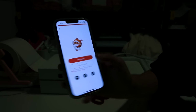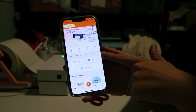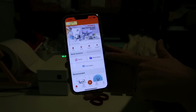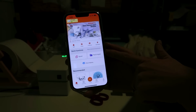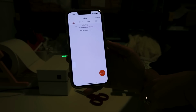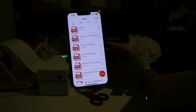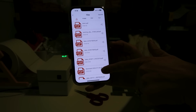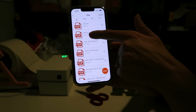Oh, I gotta log in, hold on. So once I am actually ready for this screen anyway, I will have already bought my label from Pirate Ship and I've already downloaded it onto my phone and my files. So at that point, I'll go to File and Import, and I will import the file that I need, but I'm just gonna use this packing slip as an example.